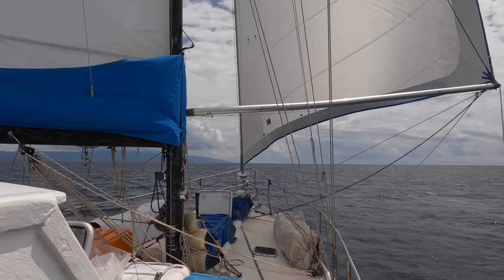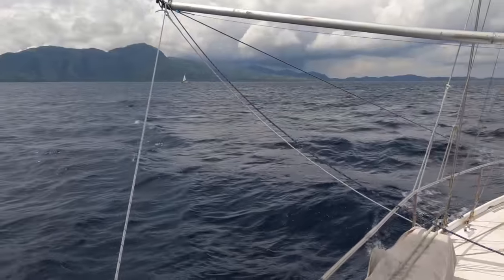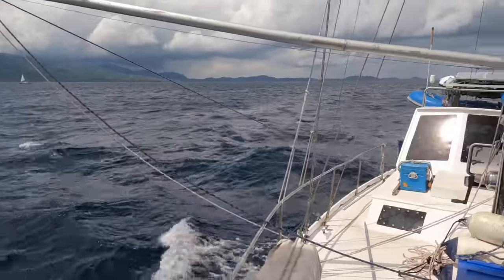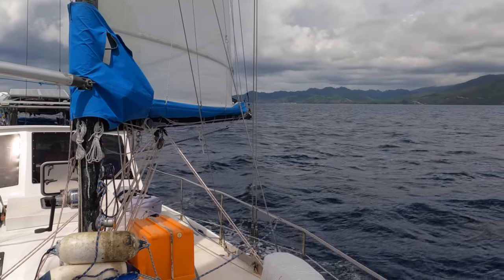We got our sails set wing on wing, and that white dot in the background is Nalakai. They got nervous with the squall and reefed in, but old Catalpa was loving the 20 plus knots of wind while it lasted.